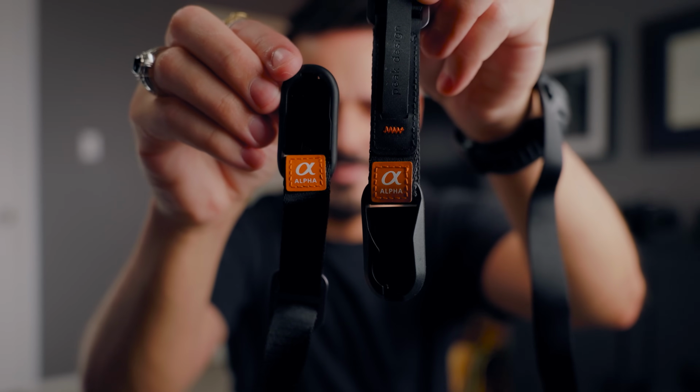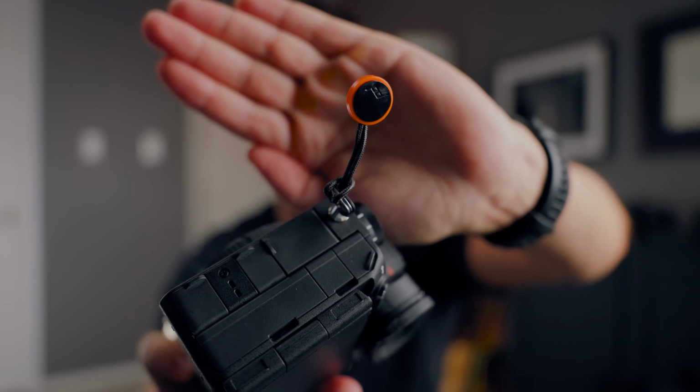So it's kind of a fun little touch to see both the Peak Design anchors and the Peak Design strap have that Sony Alpha orange. And also, if you know, you know, this is literally my favorite strap right now because I saw this strap on a Sony camera when I went to Kondo. Tongue twister.